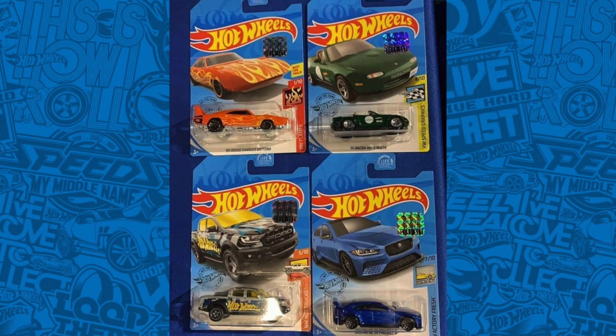It also looks like we got 4 new recolors which were just discovered in the wild, including the Dodge Daytona, the Mazda MX-5 Miata, the Ford Ranger Raptor, and the Jaguar XE SV Project 8.